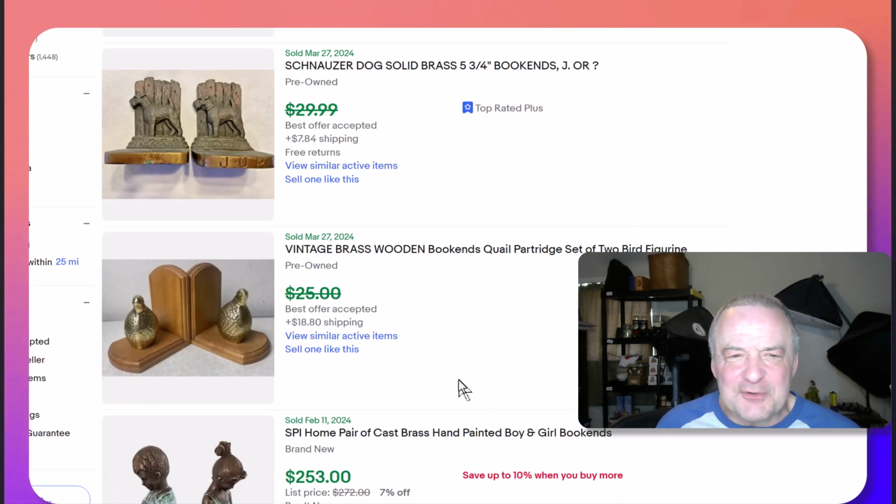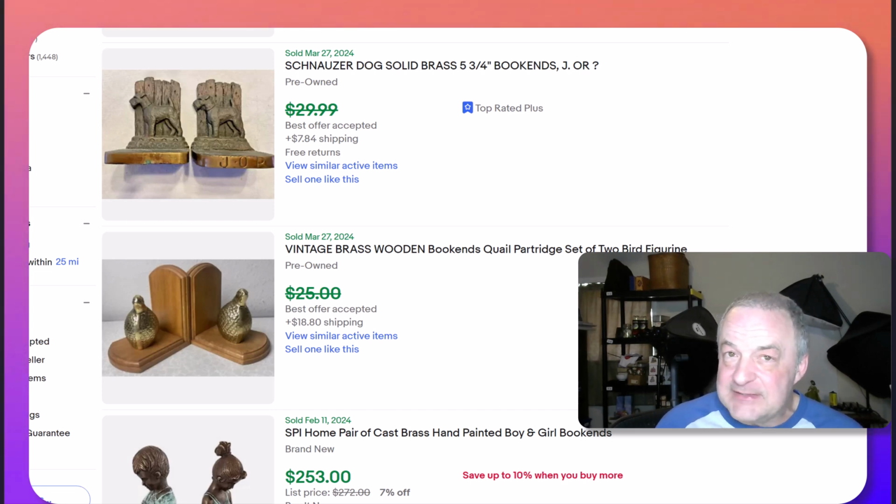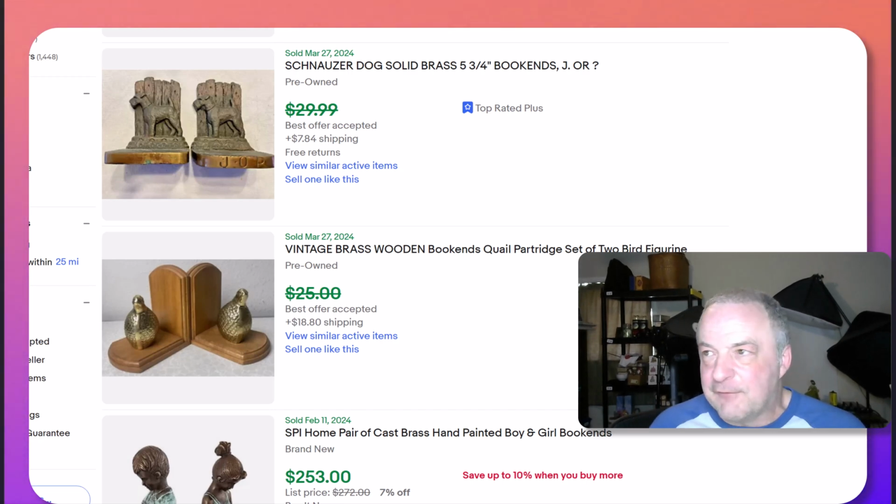You're going to find all sorts of this brass stuff at sales. They hardly ask anything for it. It's unbelievable how many hundreds of these you have passed. If you go to a lot of sales and you've been reselling for a while, have you passed 100 little brass items that would have brought you from $16 to $49?